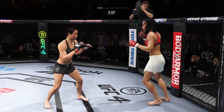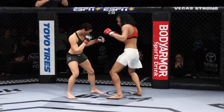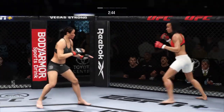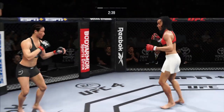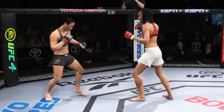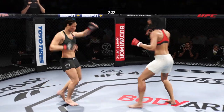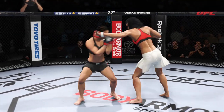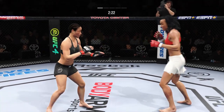Spinning back fist. Weili gets hit by that leg kick. May not be a bad idea to start to check some of these. Oh, big punch lands. Wow. Nice stick with the right hand. Weili gets in the clinch yet again. Don't back up. Just missed with the left there. Oh, and the Superman punch is good. Right hand, yup.